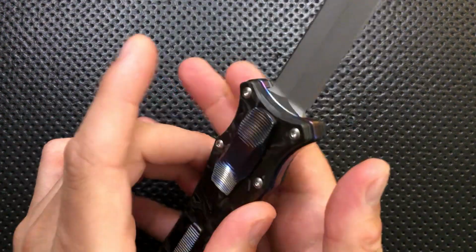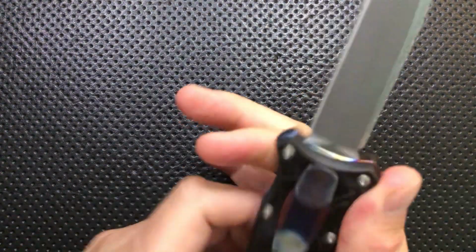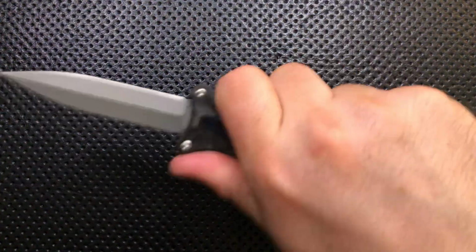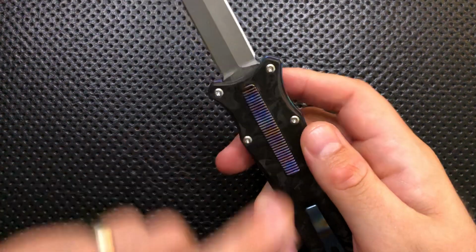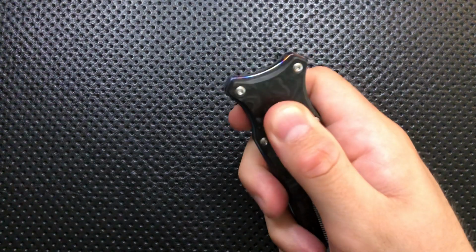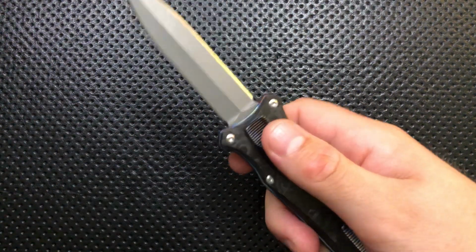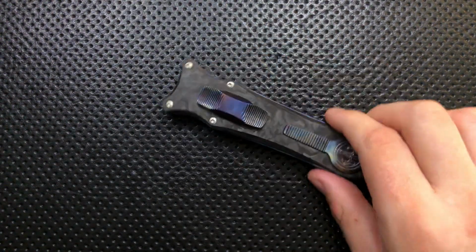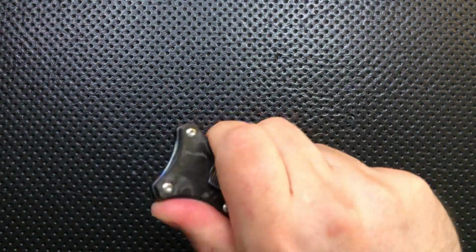In addition, you've got these little areas here, the finger grooves, if you'd like, that work very well in either hand. No problem. And I imagine it would be a little better for somebody with bigger hands than mine. But you've also got these plates on the back here, which provide a lot of friction as you're pulling this knife in and out. So it means that even in a Vaseline factory, this is going to be a pretty solid piece in terms of the friction here. I'm a big fan of that.